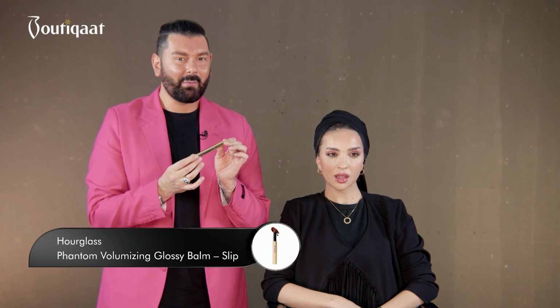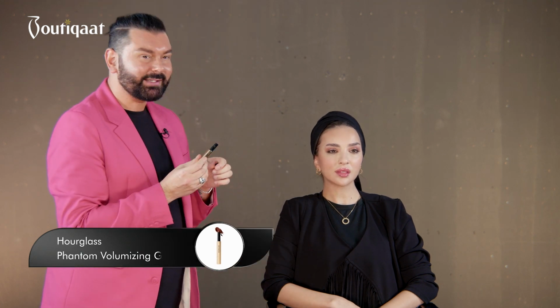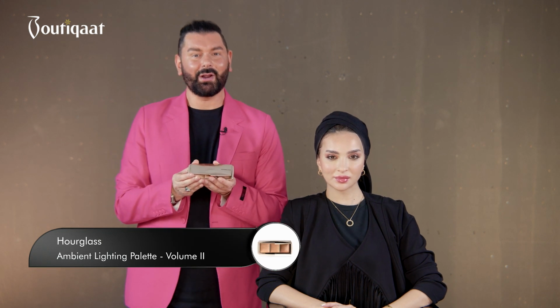So this is the Phantom Volumizing Glossy Balm in shade Slip, and we can see how juicy and hydrated and nourished those lips look. So now that the makeup is very near completion, I'm going to go in with the Ambient Palette Volume 2. Now this is a global bestseller because it houses 3 of our best-selling shades inside.